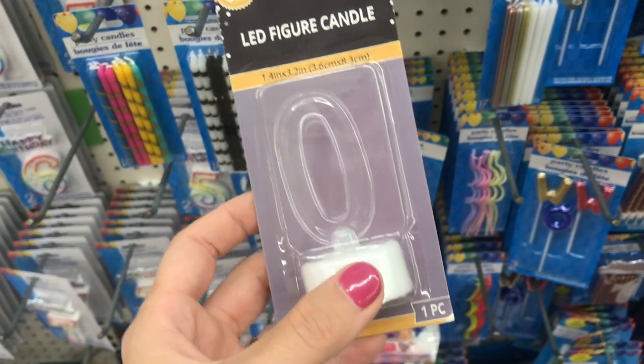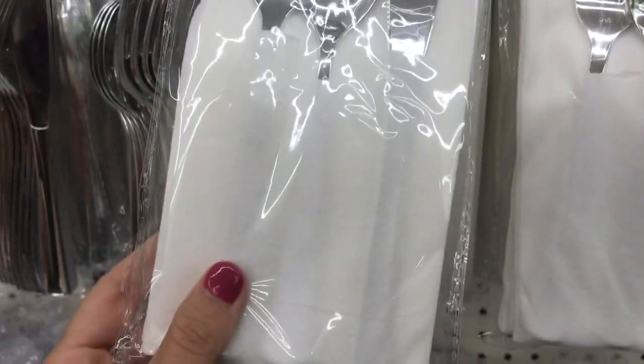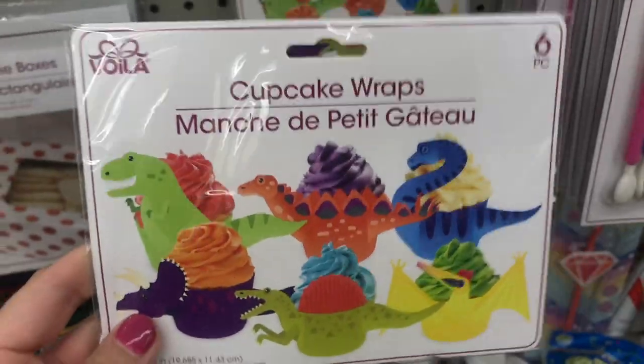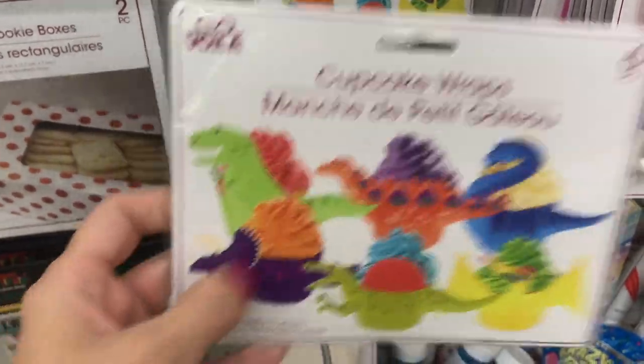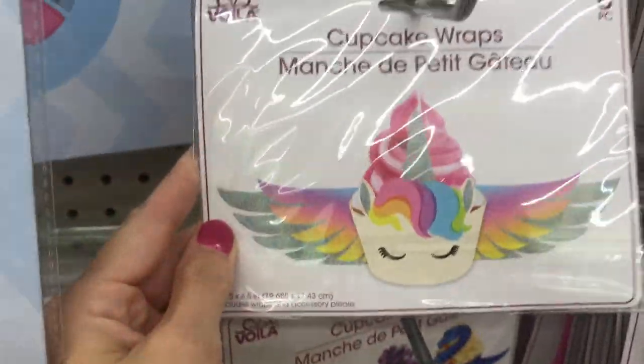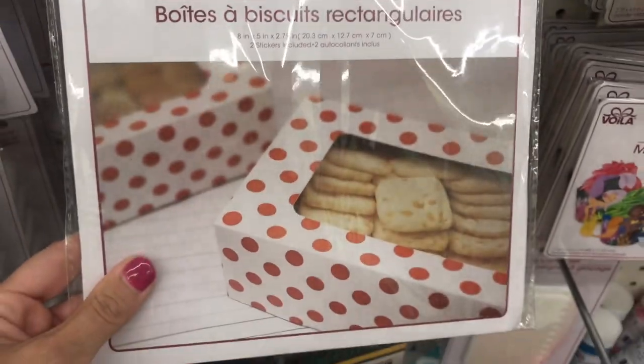I also really like their pre-done silverware. Economically, it's probably a little pricey, but if you're last minute party planning like I was, then these would definitely be great. They also have a great selection of cupcake displays, and they have cookie boxes as well, which I think would be great for not only parties, but for giving holiday treats to friends, family, and teachers.